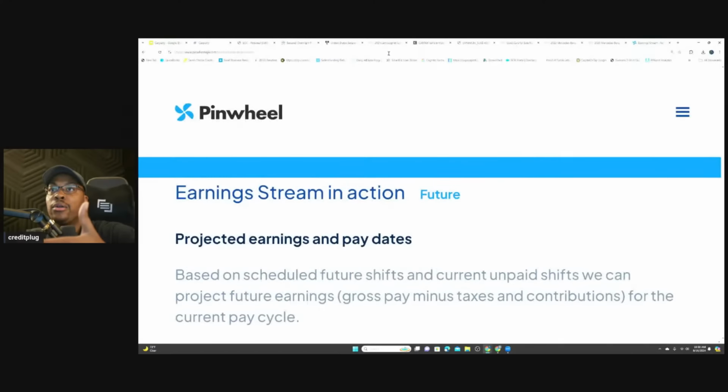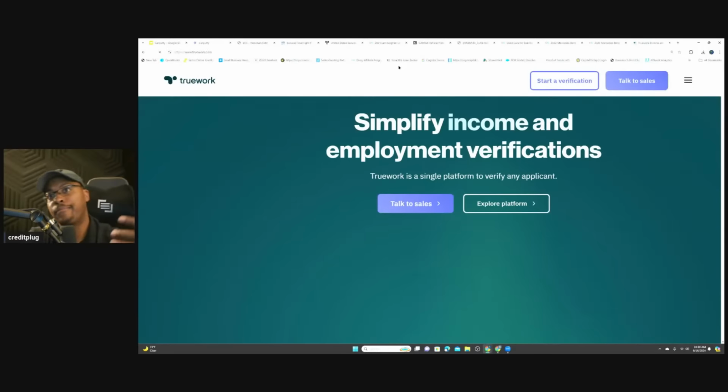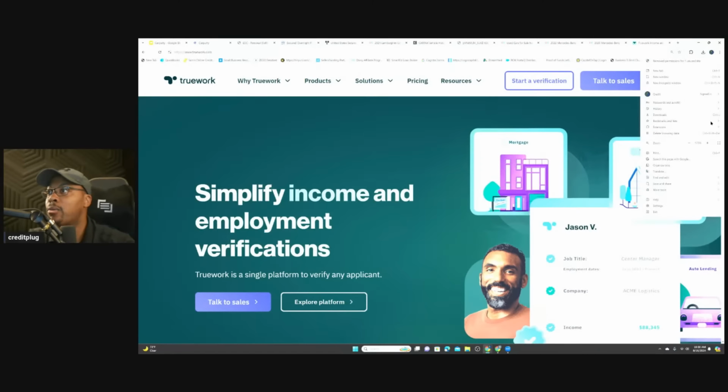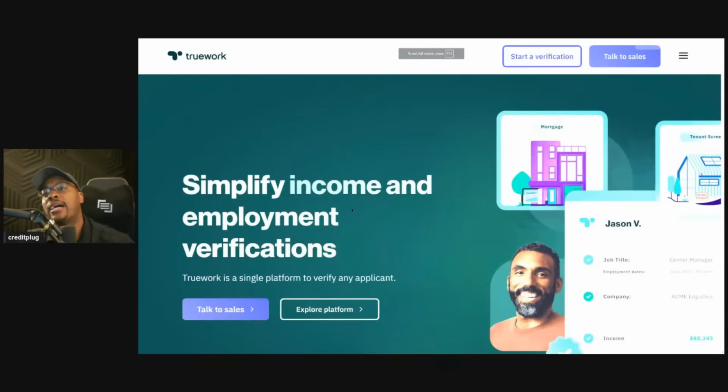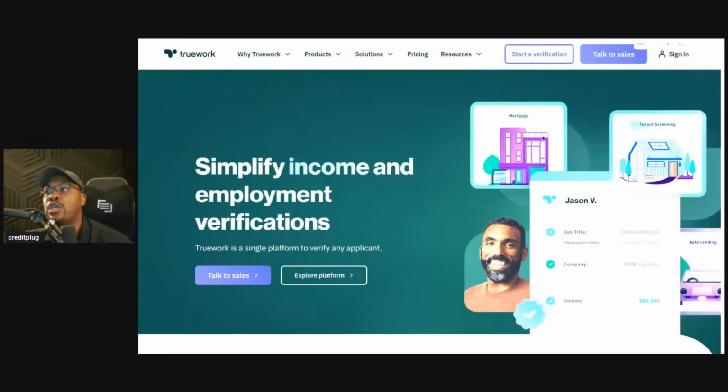Now, another company that you want to be mindful of is called TrueWork. And it's very similar, I would say, to Pinwheel, but again, income and employment verification. So this is another similar company to Pinwheel, but they use these in mortgage decisioning. They do it with tenant screening. So if you're applying for an apartment, they could check and instantly verify your income.